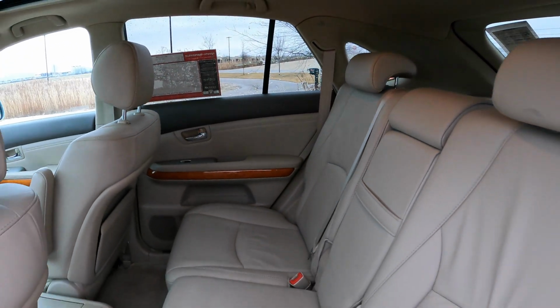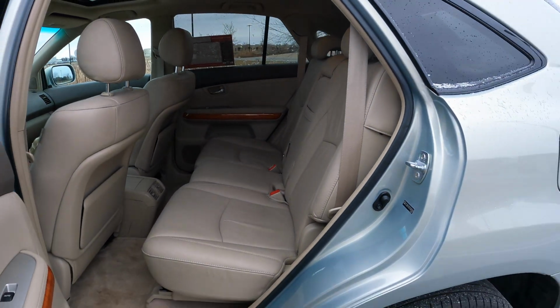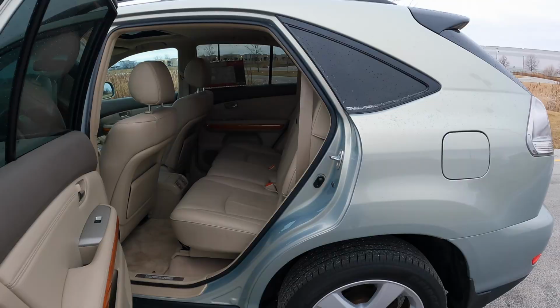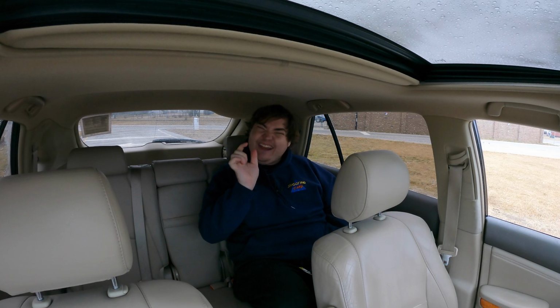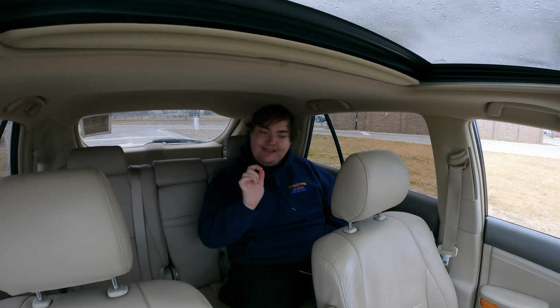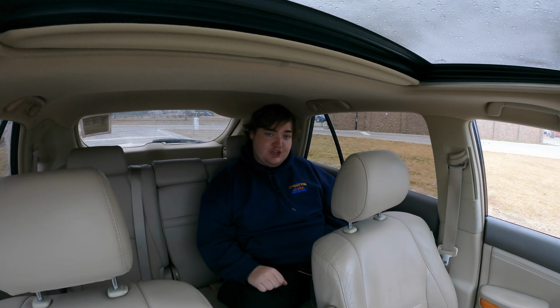Overall, I'm okay with the back seats. I wish that they were a little bit roomier, just because every time I think of Lexus, I think luxury, and I think of room and space and light, and it's just a tiny bit too crammed for my liking, but definitely not a bad back seat. I'm just being picky. What's new with the world? Let's hop out. We'll take a quick look at the trunk and cargo space, and then we'll talk about the looks.